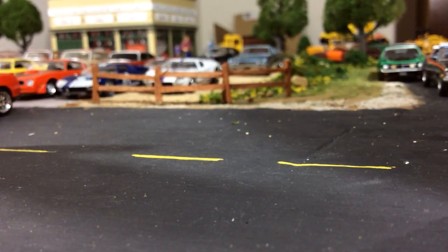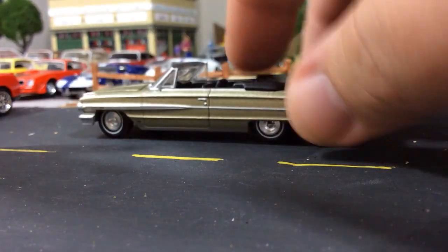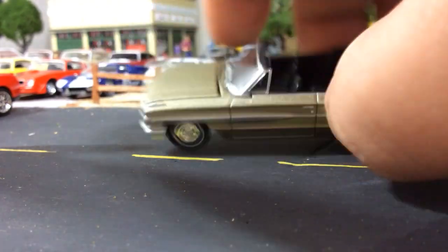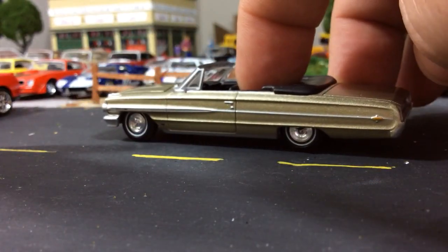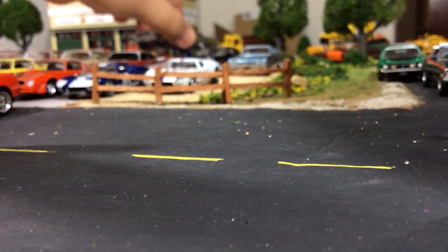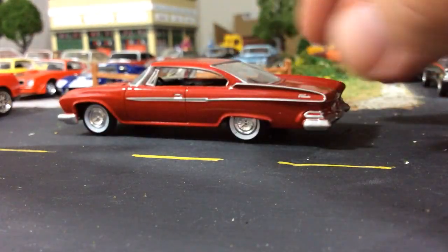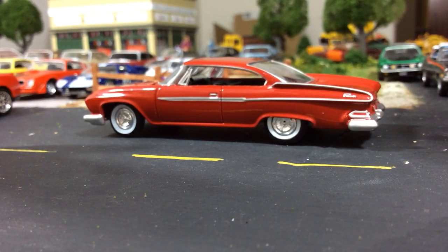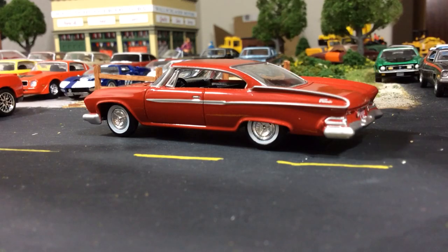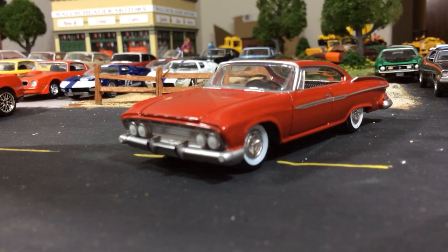Here are probably my two least favorite Auto World cars. This is the Ford Galaxy convertible. But the ultra red of this is damn near impossible to find. I don't even know that I've ever seen it. Not a big fan of the convertible. And I'm not a big fan of this Dodge Dart Phoenix. There's something about this car. It's a unique car. It's kind of cool, I guess, that somebody did it in this scale. I'm just not a fan of it at all.